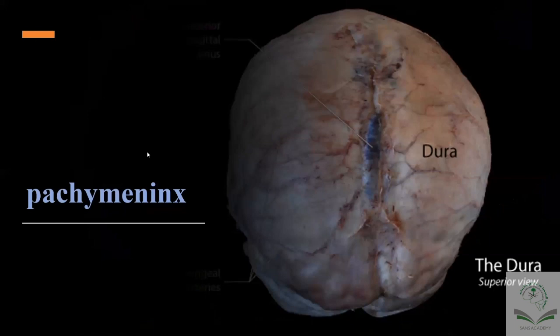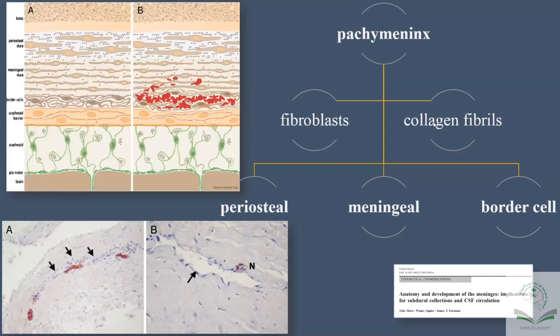Now, the meninges were well known in the beginning to be a very tough layer or sheath that surrounds the brain. But with time, with knowledge, with anatomic and histological studies, we came to know more about the dura. It is not only a tough layer that covers the brain, it is an active membrane. It is composed of fibroblasts and lots of collagen fibrils.